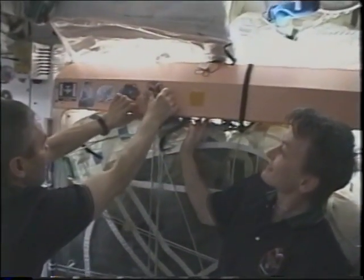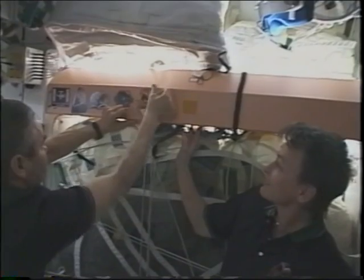And here's Valery installing our patch. Also in the node, we have a separate area for the expedition crews that have been up there.